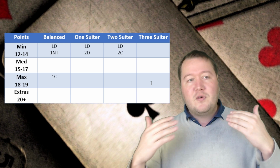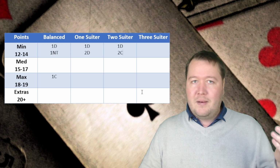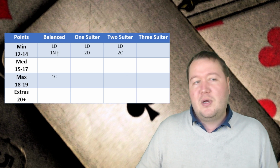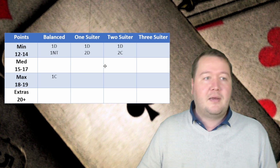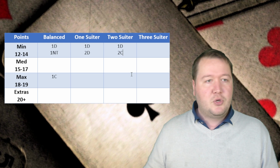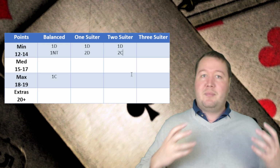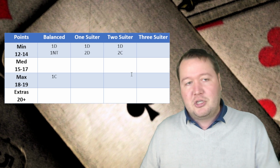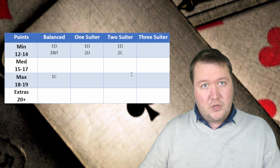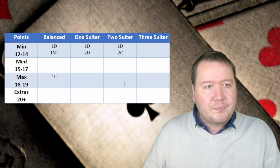Every system is trying to bid a hand type like this in 1 bid or 2 bids. You don't need to know what they've got, but after their second bid, you want to think, are they balanced minimum? Are they a medium two-suiter? Are they a three-suiter maximum? What sort of hand shape and point range are they actually showing? And it's not always obvious after the first bid, but usually after 2 bids, it will become apparent.